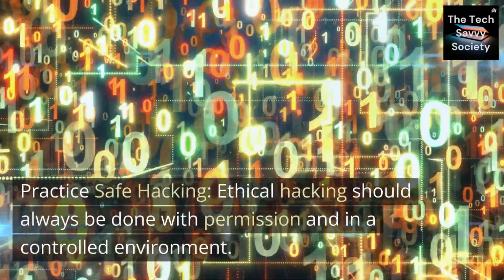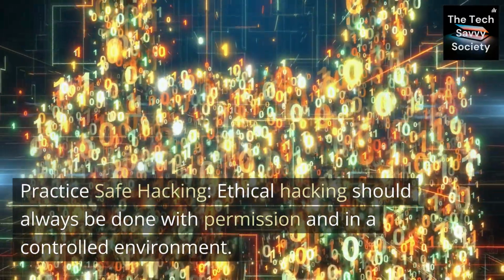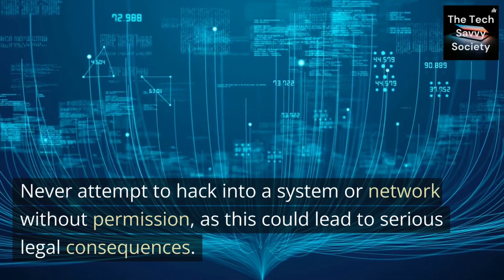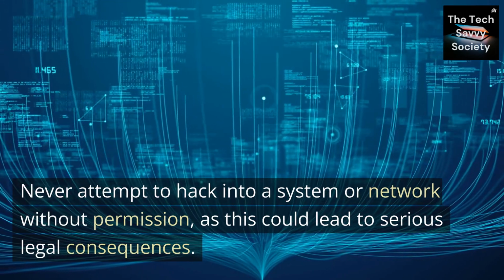Practice safe hacking. Ethical hacking should always be done with permission and in a controlled environment. Never attempt to hack into a system or network without permission, as this could lead to serious legal consequences.